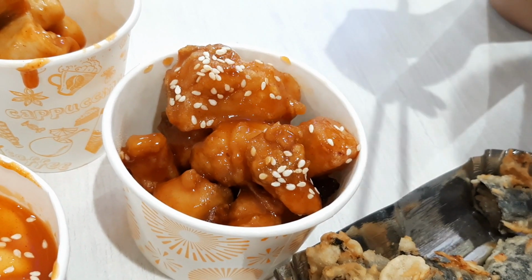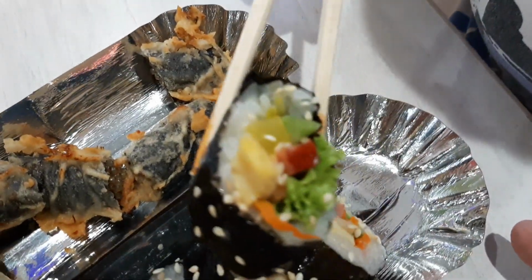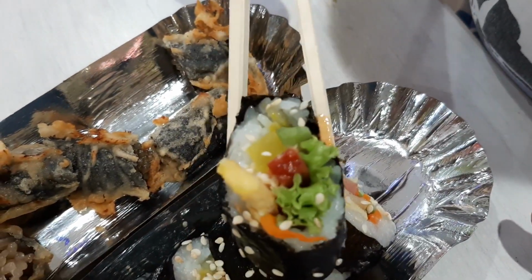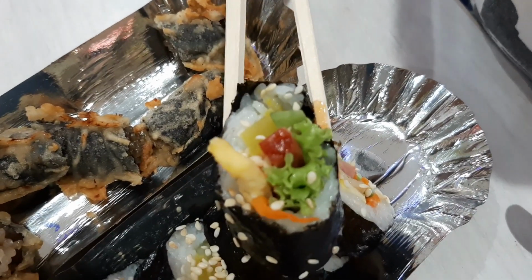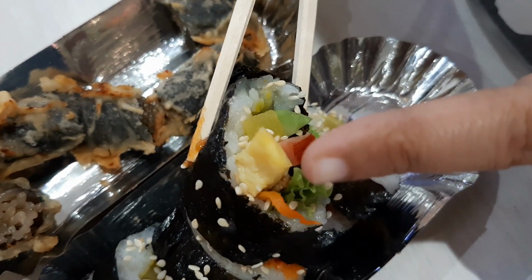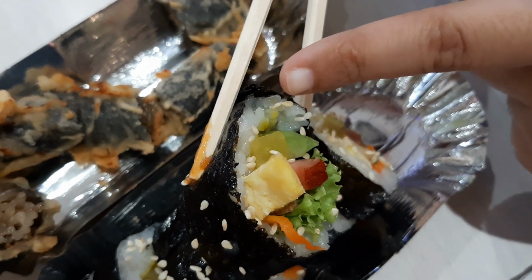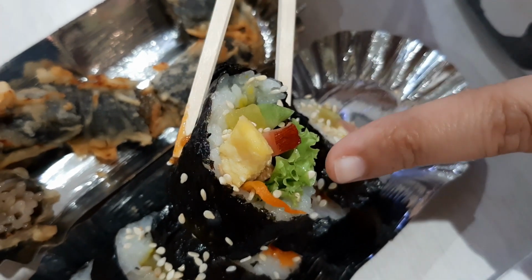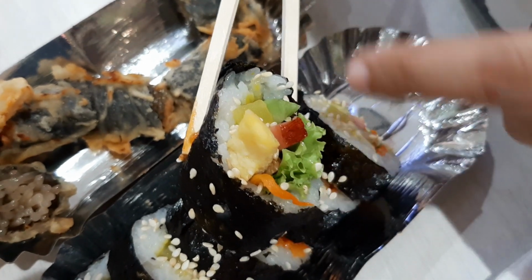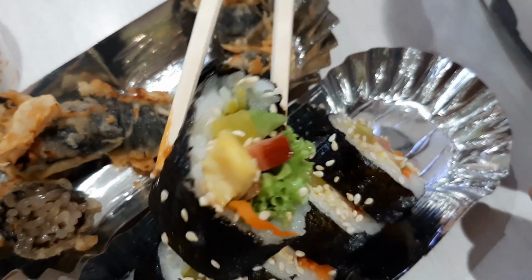Okay, and now let's try the kimbap. This is like their version of sushi, but everything here is not raw, except for the vegetables, of course. This is a cooked egg, and I guess this is spam or ham. That's daikon radish. This is cucumber, lettuce, and some carrots and sesame seeds. And of course, it's wrapped in nori or seaweed. Let's taste it with the chili sauce.